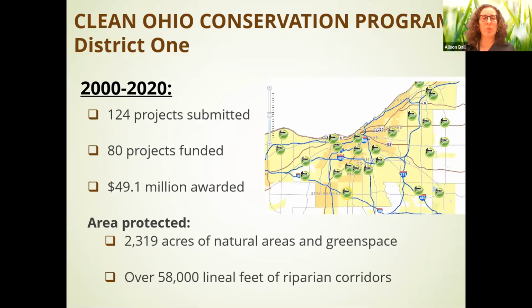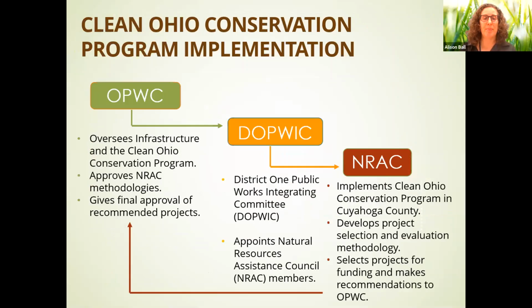Between 2000 and 2020, 124 projects have been submitted and 80 projects have been awarded funding that totals a little over $49 million. So this year we will pass the $50 million mark. This resulted in over 2,000 acres of natural areas and green space and over 58,000 linear feet of riparian corridors protected. So the way this program works and is administered is that it is overseen by OPWC, the Ohio Public Works Commission, which oversees two programs, the infrastructure and the Clean Ohio Conservation Program.